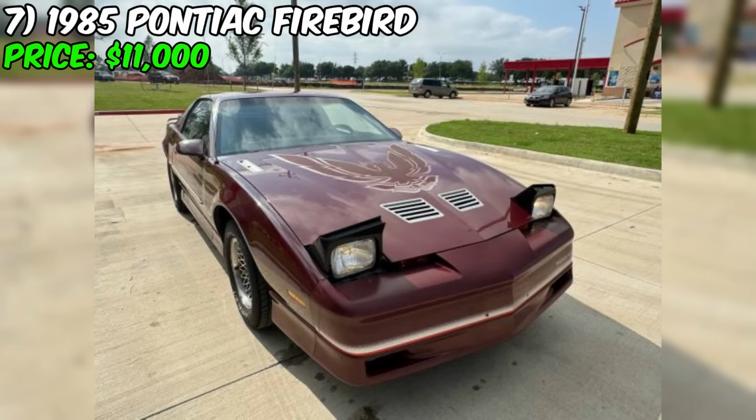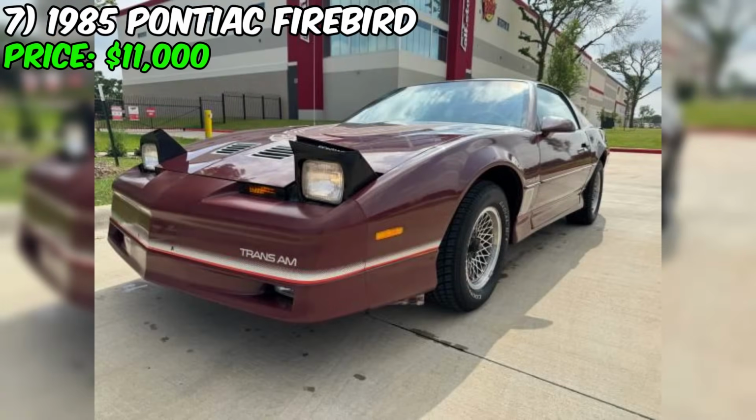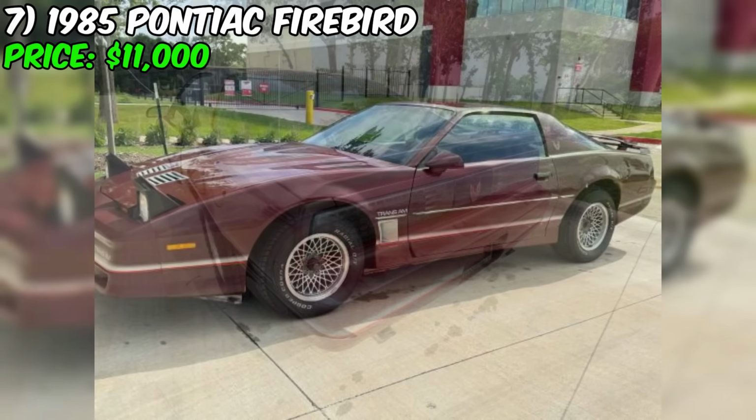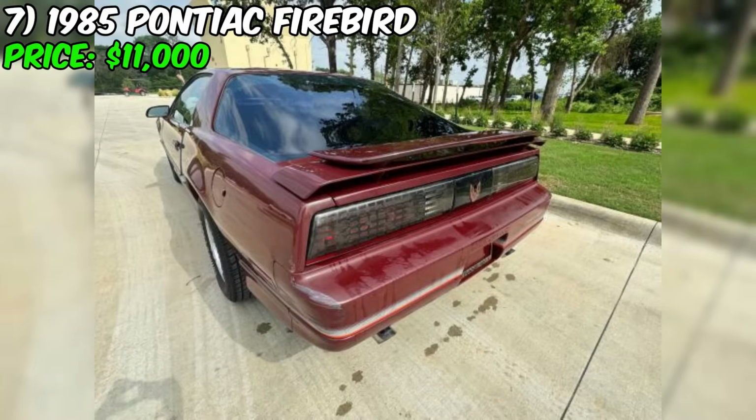One thing to keep in mind, the seller is looking for serious cash buyers only. So if you're interested in this car, make sure you've got the funds ready to go. And if you're in the Euless area, you can even schedule an appointment to see the car in person. Overall, this 1985 Pontiac Firebird Trans Am seems like a great find for any classic car enthusiast.